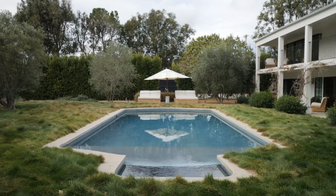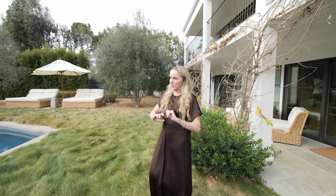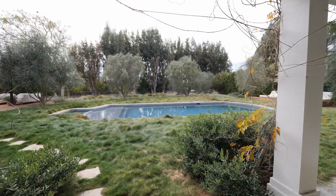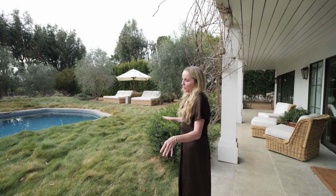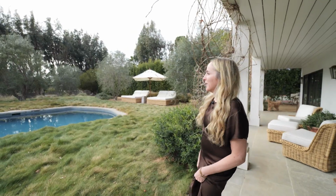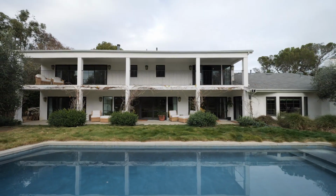So we kept the original shape of the swimming pool and replastered it with a dark bottom pool, and then I used a Moroccan zellige clay tile for the pool tile. I added a beautiful Roman step so that you can use it as an expanded Baja shelf. We did a native fescue grass, which is a no-mow and very low water grass, which is really great in California. It adds a beautiful texture and a beautiful element for the backyard.